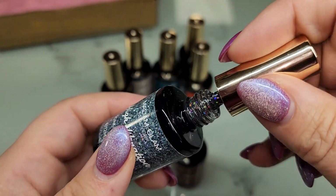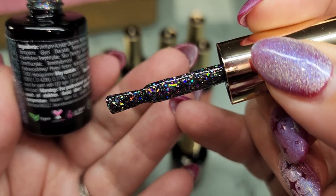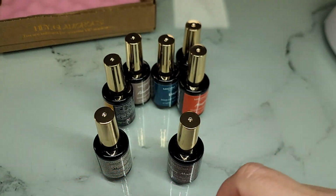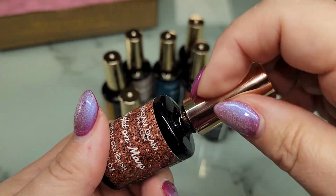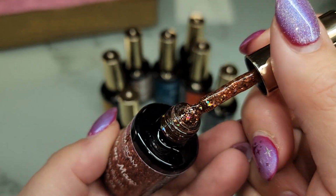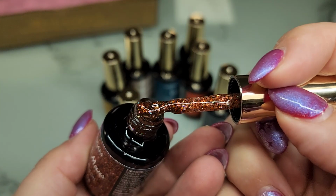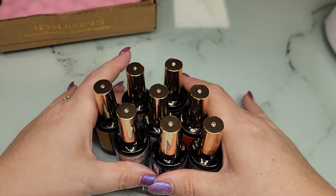This one is also super beautiful. It's like a deep, dark, bluey, tealy, super holographic glitter. Stunning. And Night on Mars. This is going to be perfect for any fall nails. Look at that. Gorgeous. Love it. So I am super excited to swatch these for you guys.